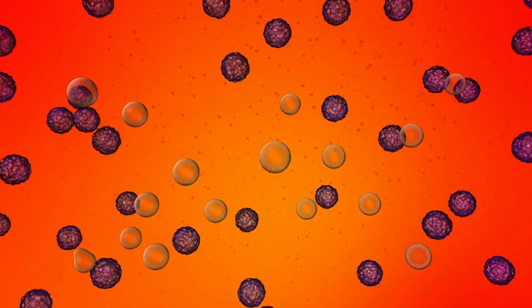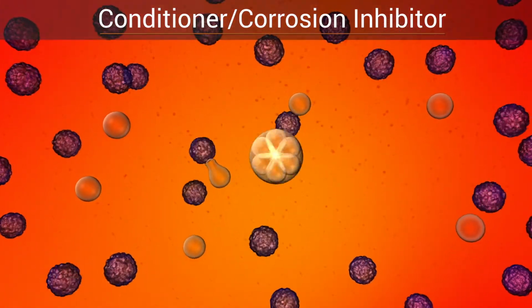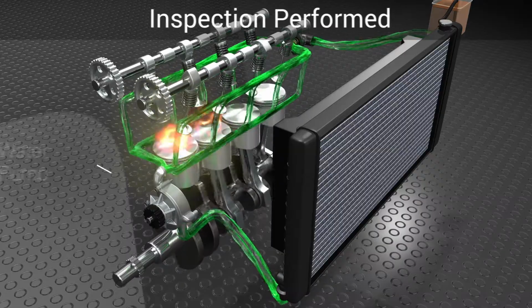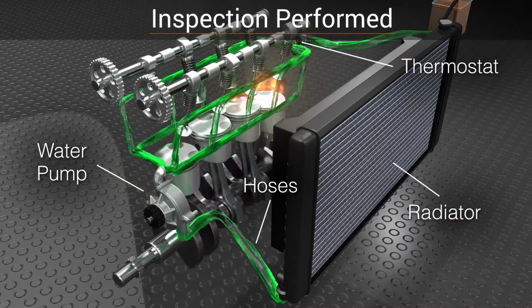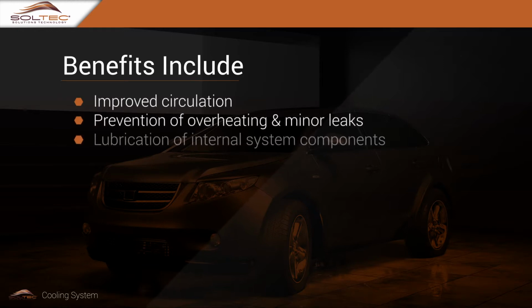A fluid conditioner and anti-corrosion inhibitors are added to fortify the system against rust, corrosion, and premature pump wear, followed by a routine inspection of system hoses, connections, and radiator. Benefits include improved circulation, prevention of overheating and minor leaks, lubrication of internal system components.